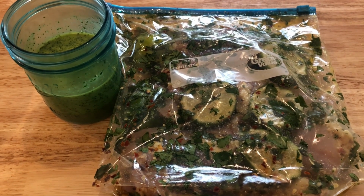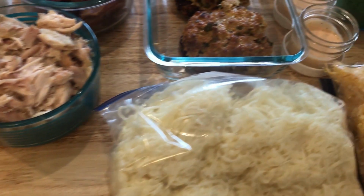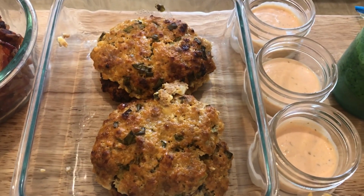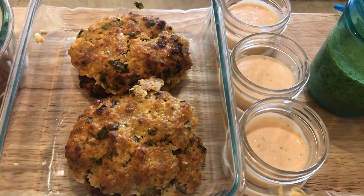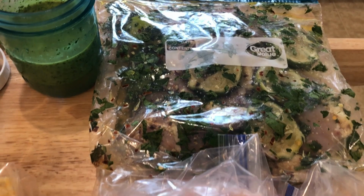And finally, by doing these few little dinner prep steps, I'm going to be ahead with dinners this week, and it'll make just dinner to the table that much faster this week. I cannot wait to have these dinners this week. I am really excited about my meal plan.